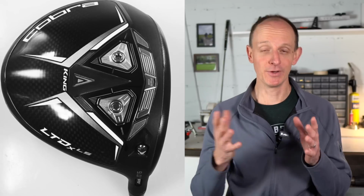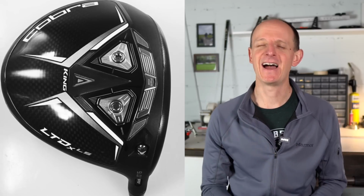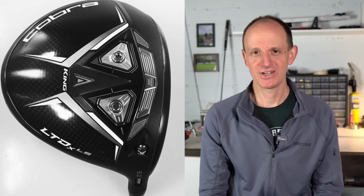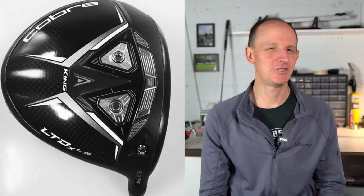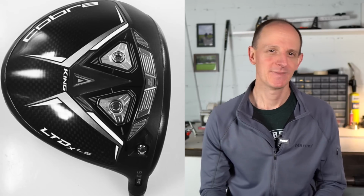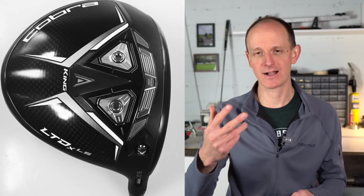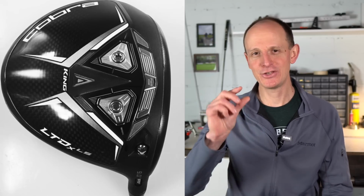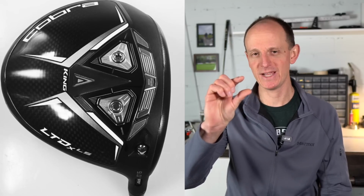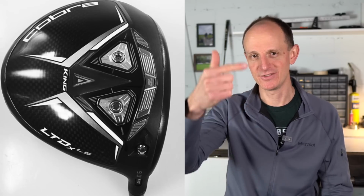Now, I really like the look of this. I think this is a really cool looking feature on here. I do have a couple questions about how much change you will actually see from changing these weights, because we're talking about 12 grams and 3 grams are going to be the 2 stock weight options. There's not a huge amount of space between the 2 weights, right? We're probably looking at about an inch of space between the 2 weights.